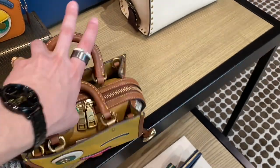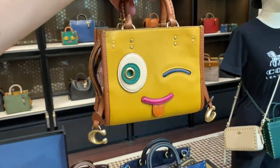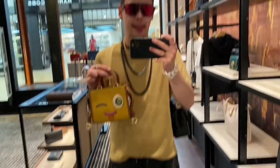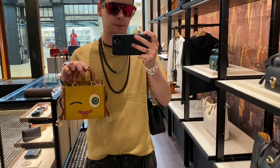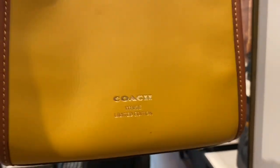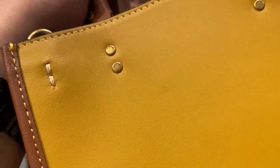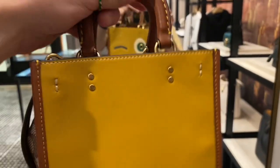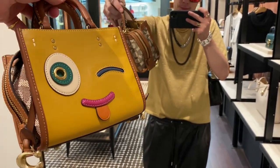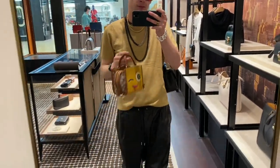$790 as well. I do like Winky a little bit more than I used to. When I first covered the launch, I really hated Winky. But now that I'm looking at it on this footage and seeing it with my outfit and stuff, it's actually a vibe. It's actually a vibe. And all of the bags have these Coach limited edition stamps on the back with the bag's corresponding name. So Winky's on the back of Winky. A very cute bag, if you will.